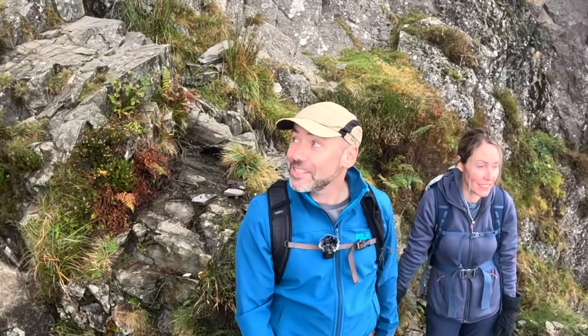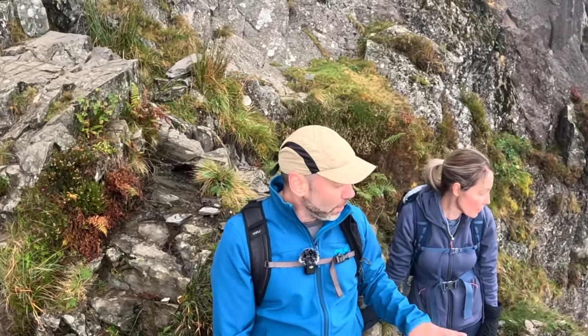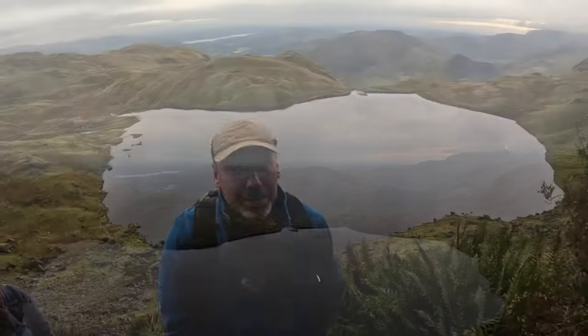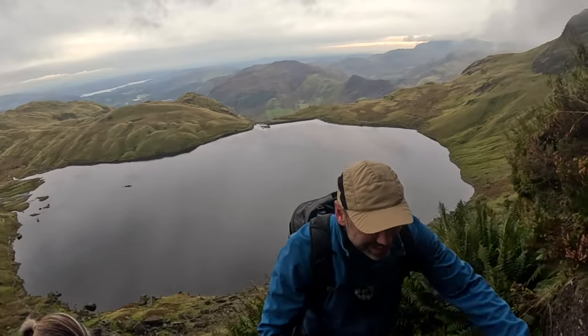There's a little platform here to stop on and get a breather, and then we'll attack the next bit. So I'm gonna do it in three phases. Up to this rocky platform, a little bit again, then we can stop. Then it narrows out and we're up the steep gully. It's a lovely view out though. Onward then. Let's get up phase two.